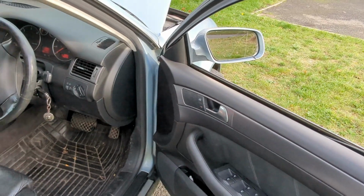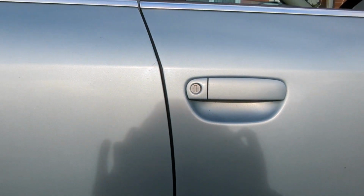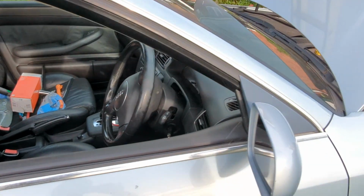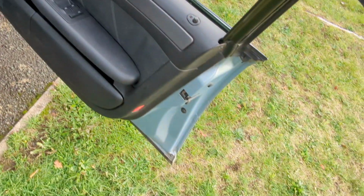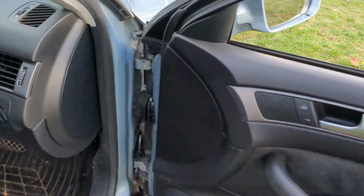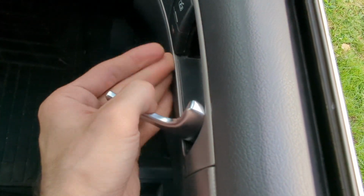Yeah, I mean, I would have said it's out of line, but to be honest, the shut lines look really good. This all looks fine. The door's not loose. You can't move it up and down. So it's not loose here or anything like that. I think it's probably going to be this, because these are notorious to fail on these cars. So, and it doesn't work. That handle doesn't work.